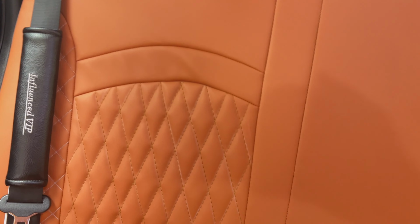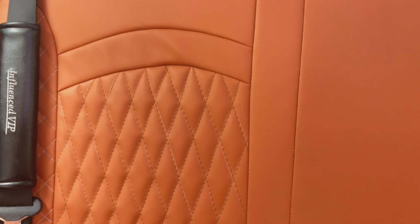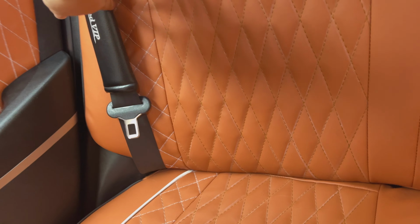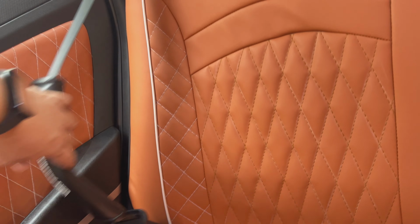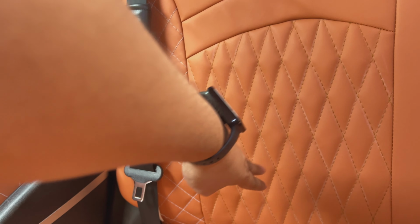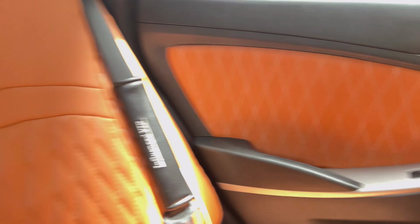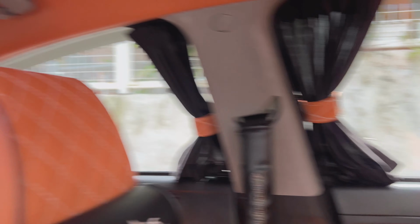So as you can see, we've got the same pattern ongoing on the bottom seats here as well, sides. So we got the same thing going all around. Brown on brown, brown and white stitching. Side panels as well on both sides. And of course, we got the roof. So, yeah, that's about it.